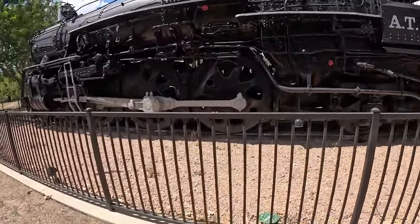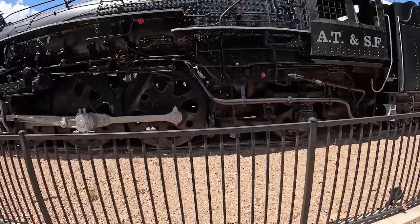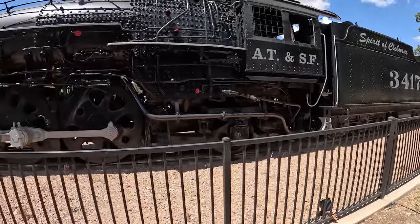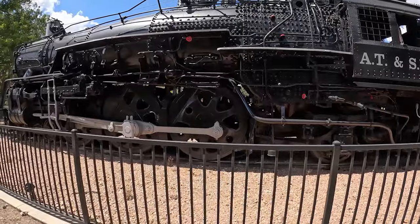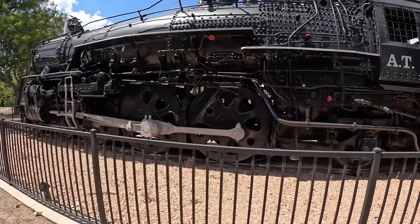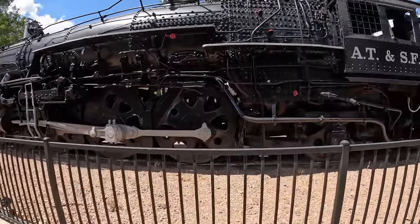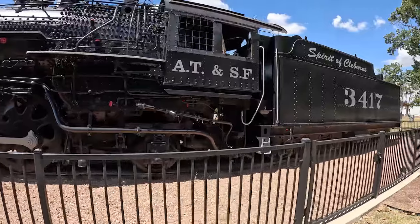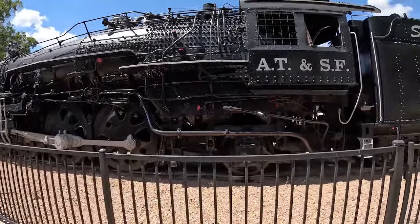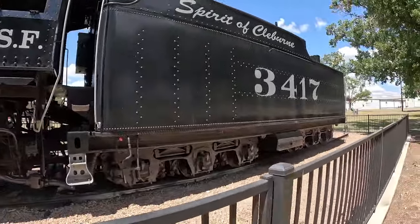That is one big old hunk of steel. Now the Texas train's bigger than this? The Big Tex or whatever it is? I think so. God. I think so. Look how tall those wheels are. Those wheels have got to be 6 feet tall, man. The Durango train ain't shit. I mean, that is a hunk of metal. Big old machine.